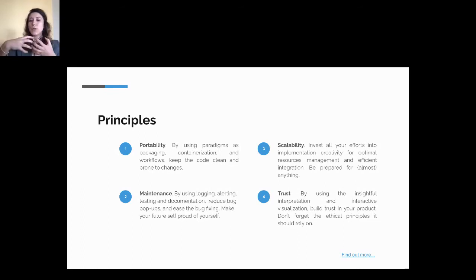So you should invest all of your efforts into implementation creativity for optimal resource management and efficient integrations to be prepared for almost anything, and to also build trust. So by using insightful interpretation and interactive visualizations to build trust in your product. And to also, in this process, not forget about the ethical principles that your data products should rely on. So practically, you are building some predictive models. You should have a process on how you can evaluate these models and also build trust in them, and ensure that they are functioning properly.